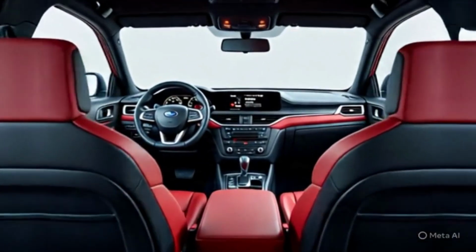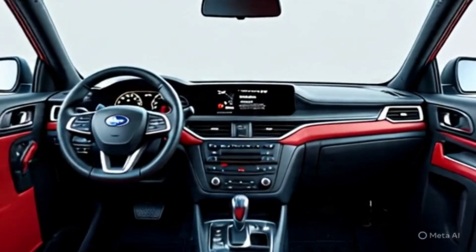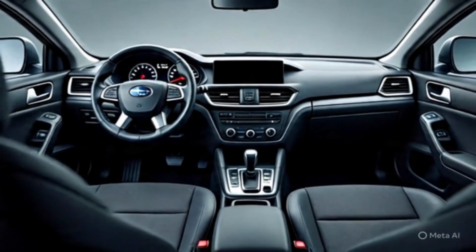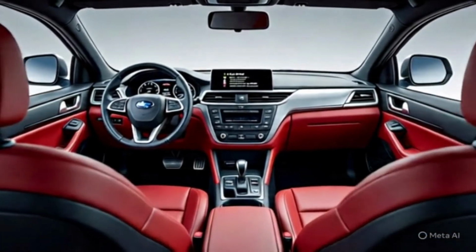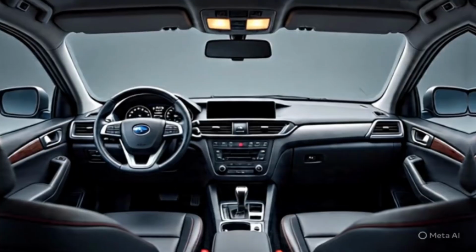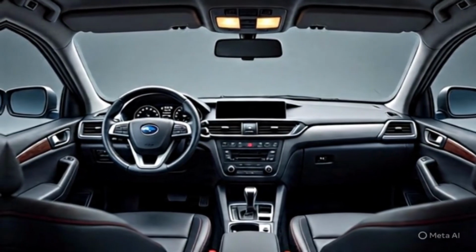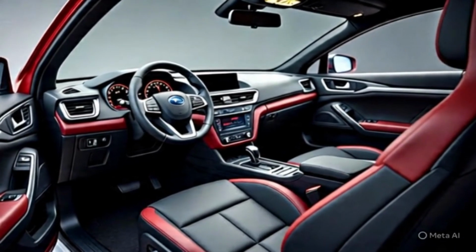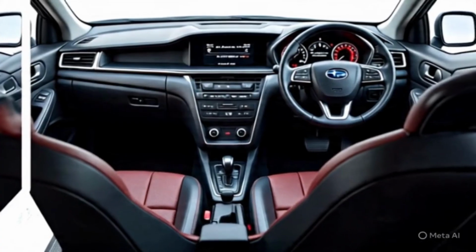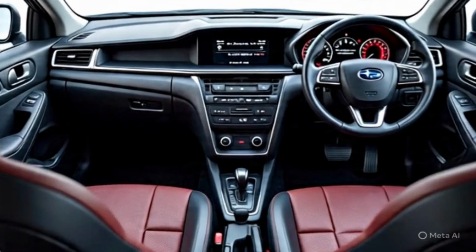Step inside, and you're greeted by something we've never been able to say about an STI before. It actually feels premium. The first thing you'll notice is the 11.6-inch portrait-style infotainment display. It's Subaru's latest Starlink system, and honestly, it's a massive step forward. The interface is quick, the layout is clean, and wireless Apple CarPlay and Android Auto come standard.